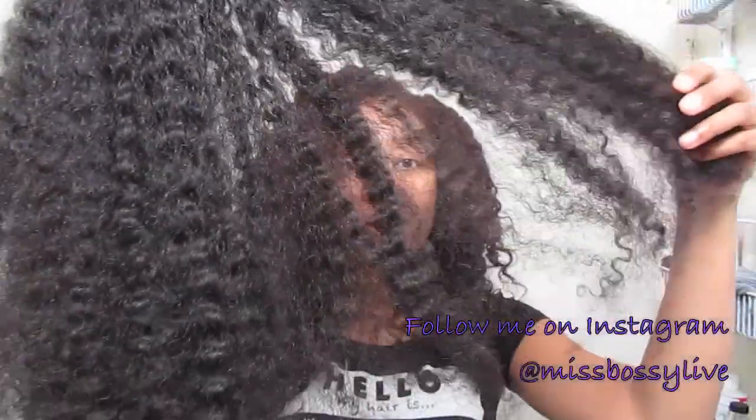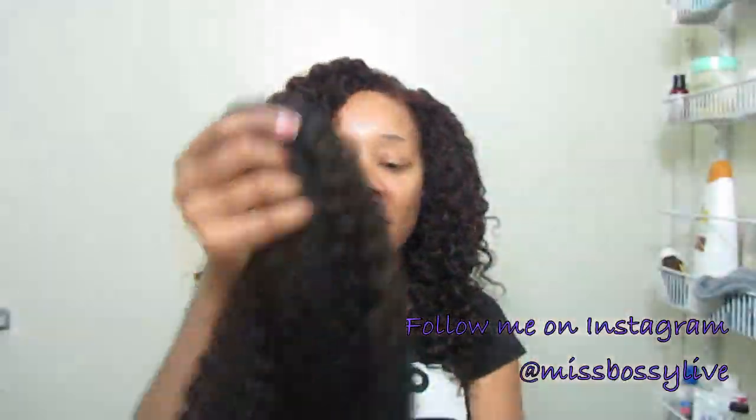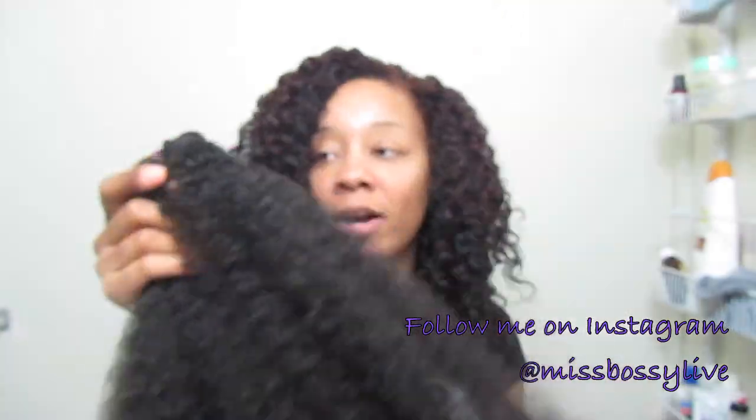Okay? I'm actually going to end up cutting this one because it's a lot longer than the other 2 bundles. But as you can see, it's really bushy. It has a lot of texture and really low luster, and that's straight out of the package. And it might look a little scary straight out of the package. As you can see, it's full from the ends to the weft to the ends. And this is processed from their virgin Russian hair.